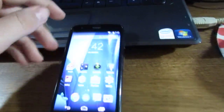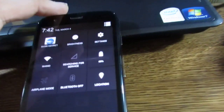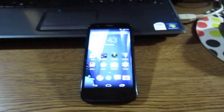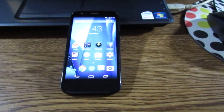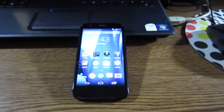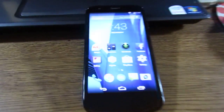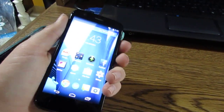Another thing is the battery life is quite nice. I was very surprised with where we are. I charged this yesterday, and although I have not used it as much, still have 65% left. I think that's pretty damn good. I haven't used it as a phone is what I meant to say. I have been using it to just test out a couple different apps and get it how I like it and stuff. Definitely really nice. Really like this smartphone.